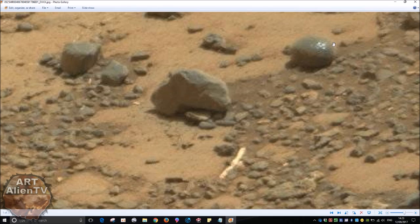I think this is another metallic ball, not an organic spherule or something like that, or pebble. I think it's made of lead.